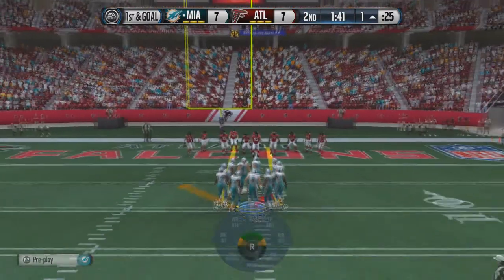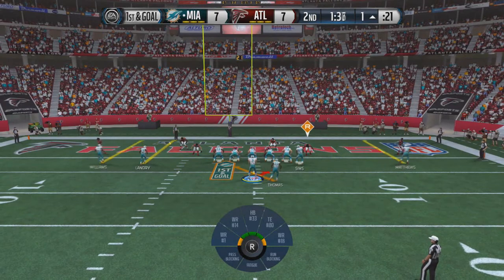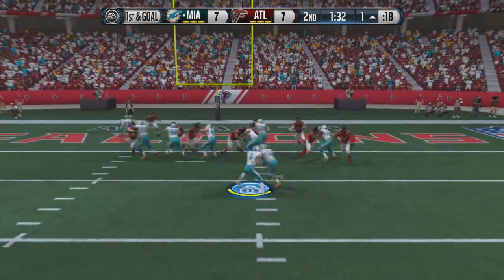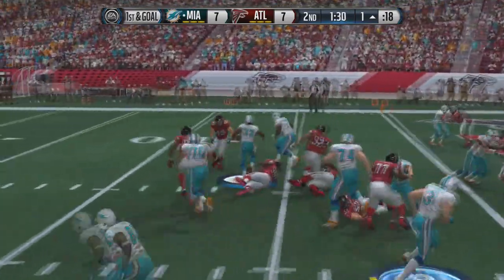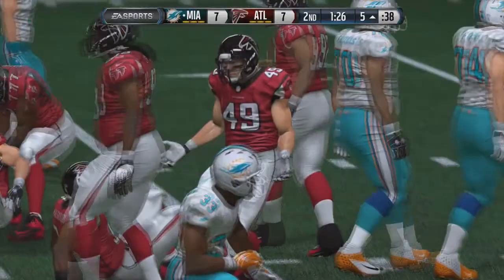First down here after the run. Defense ready in the goal line formation on this one. Will go ground. This run goes nowhere. Stopped for a loss of 4. Got to give the defense some credit.